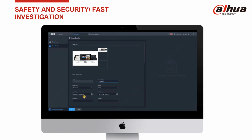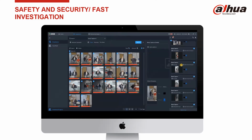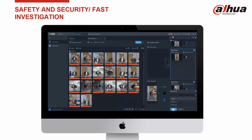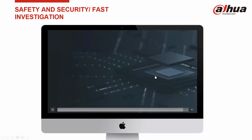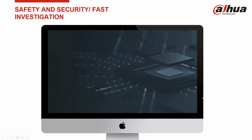So we can mark, highlight a stranger, and then keep checking. So we can also keep updating the case bank when we have such incidents, and we use this. This has been enabled by DSS Pro. We have a highlight of the devices used, and remember, the video recorded here is only used for demonstration purposes. In typical scenarios, we'll still have the same solution, but the video will definitely be different.